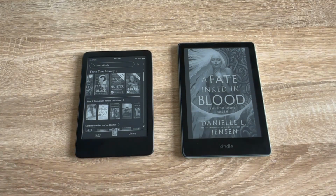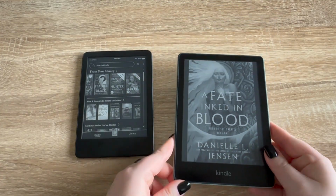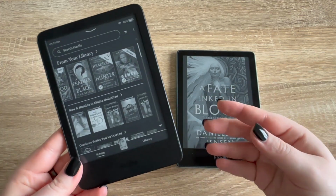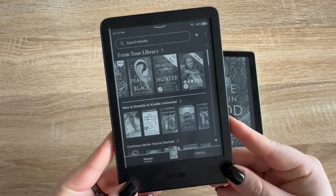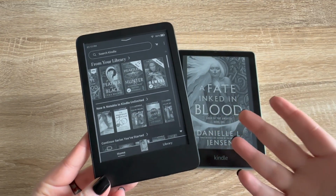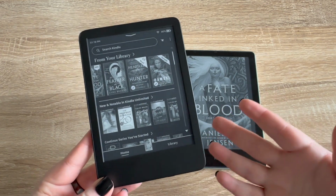I would say, and I feel like this is such a huge betrayal because I love my Paperwhite so much. If I could only choose one Kindle, it pains me, but I think I would say this one. I think I would just say the basic one is my favorite for the price and for everything that you get, especially if you have Kindle Unlimited or a library. The experience just can't be beat.